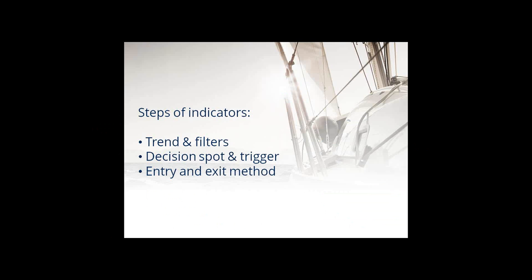Now, when we're using these indicators and tools, as I said, for defining the trend, support, resistance, and patterns, we can basically, in my opinion, use those tools and indicators for the following kinds of steps. The first step is getting a general idea about the market structure. So, is the chart interesting? Does it say something to us that might make it less interesting? We're looking at trend and filters. What is the general picture of that chart?